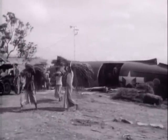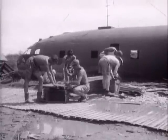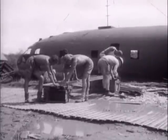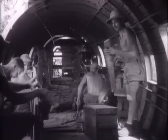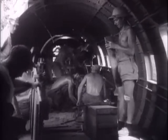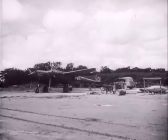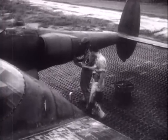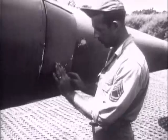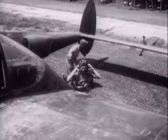Here, at a Pacific base, a crashed C-46 offers an improvised control room for the Twin Dragon Squadron. Here, a pilot inspects repairs to damage caused by enemy gunfire before going up yet one more time on a ground attack mission.